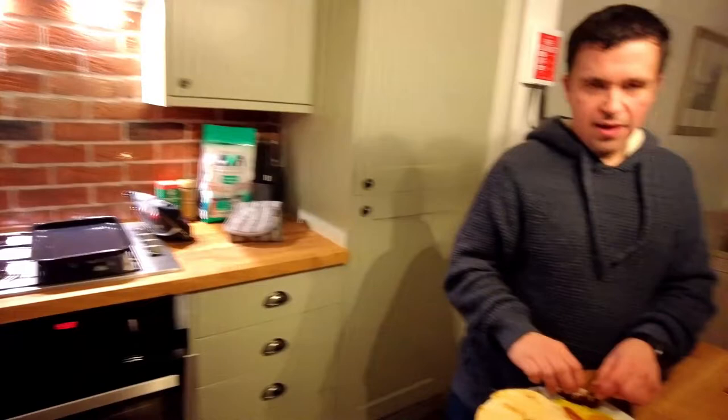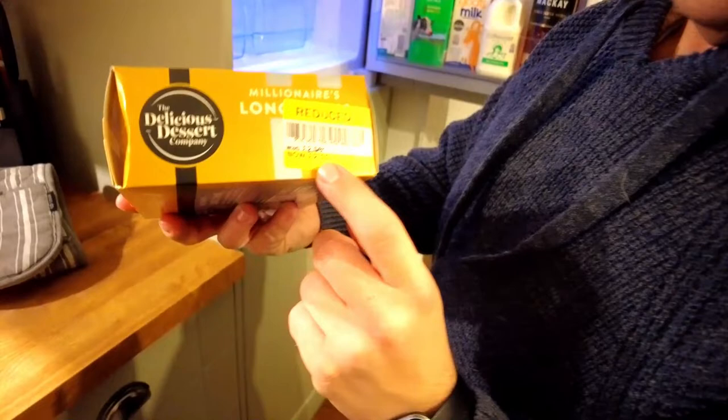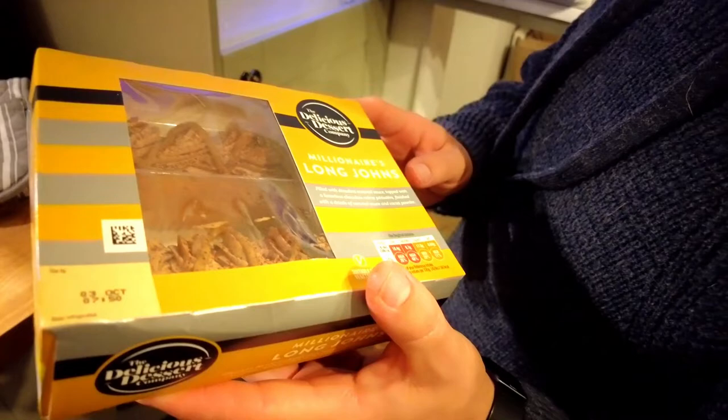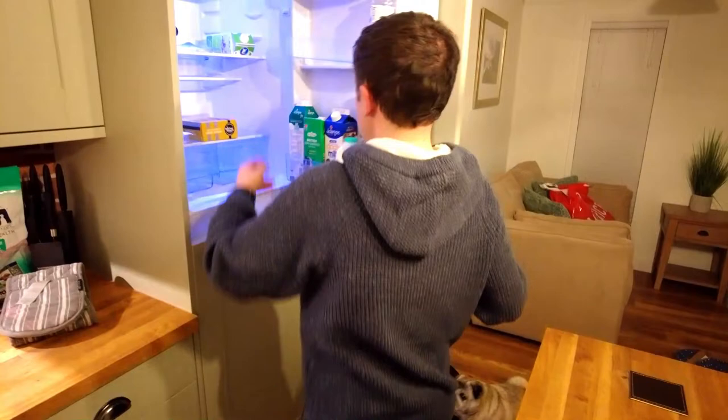Where's the dessert? And for dessert we got something we've never seen before. But it was reduced. It was, but annoyingly reduced by 40p. It's some long johns, which seem a bit like a donut with cream, a bit like an eclair mixture. It looked interesting, and we'll give you our thoughts once we've tried them. But yeah, we're going to have our tea now, aren't we?